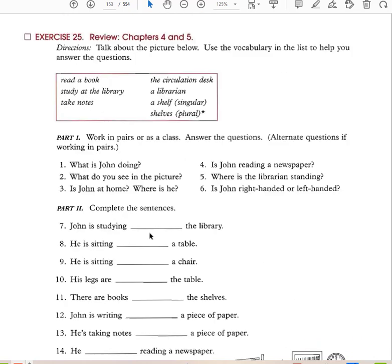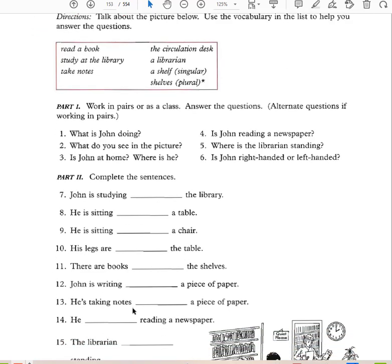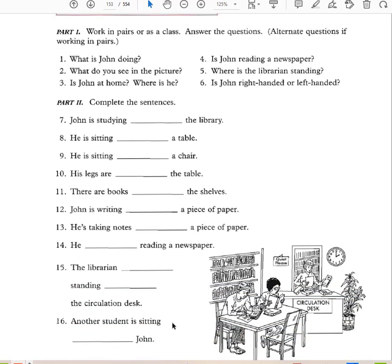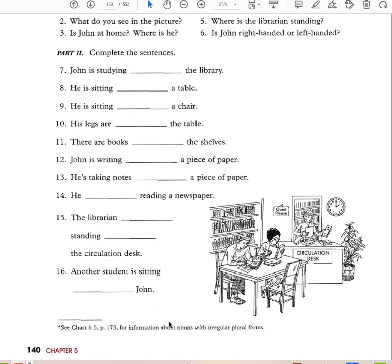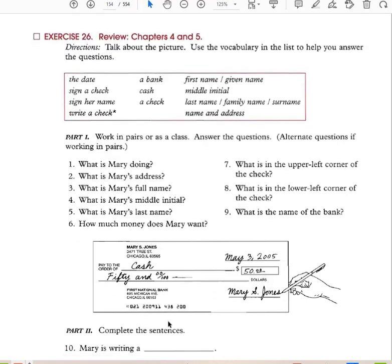John is studying in the library. He is sitting at a table. He is sitting in a chair. Her legs are under the table. There are books on the shelves. John is writing on a piece of paper. He's taking notes on a piece of paper. He is reading a newspaper. The librarian is standing at the circulation desk. Another student is sitting with John.